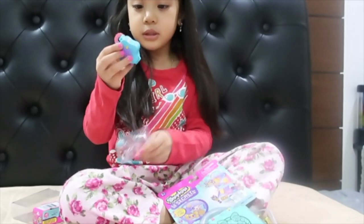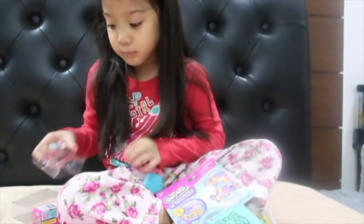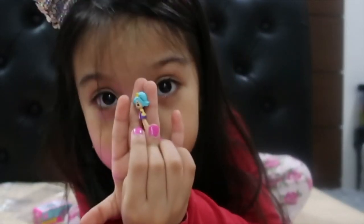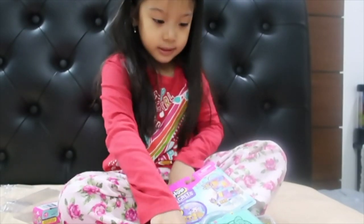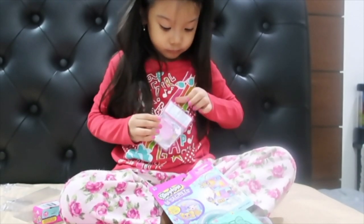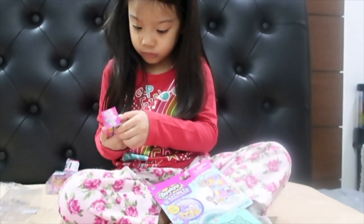So let's get the star out. So as you see, we got the star here. Now it's time to open it. We'll get the small doll out first. See the small doll. Okay. She will sit down. So she'll sit there. Guys, I got it open. Don't worry. So there's something under here too.